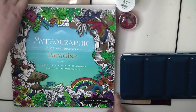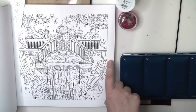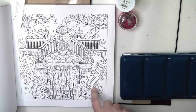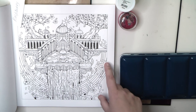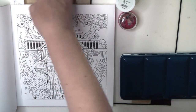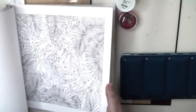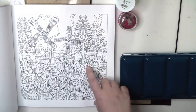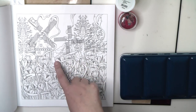Also, I am not a huge fan of all those spheres additionally added by Fabiana to many pages. I would prefer not to have these strange things. At least I don't know what they represent. For example, here or here on this beautiful page with windmills and tulips. I also don't like these spheres.